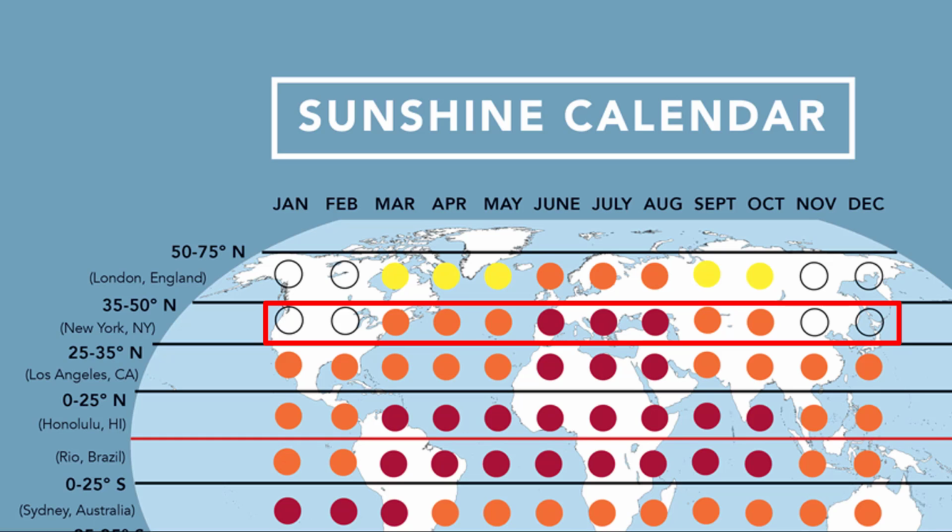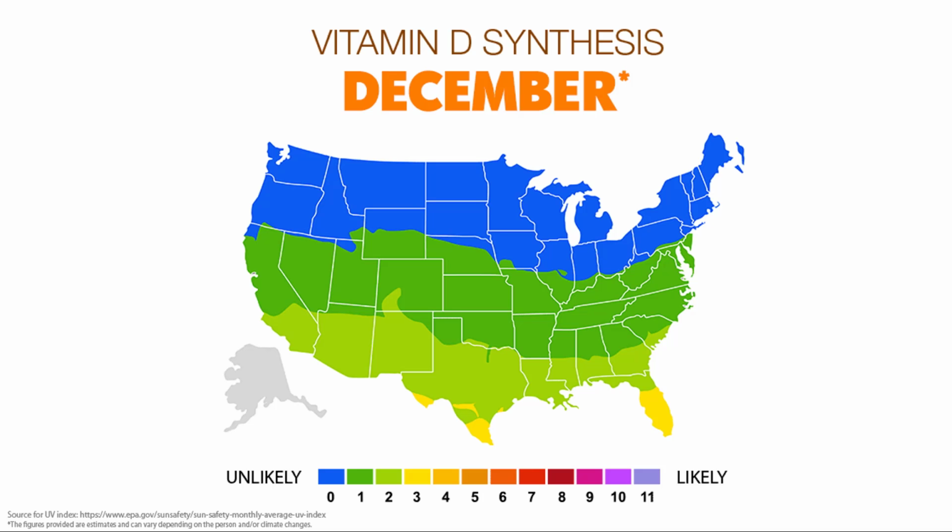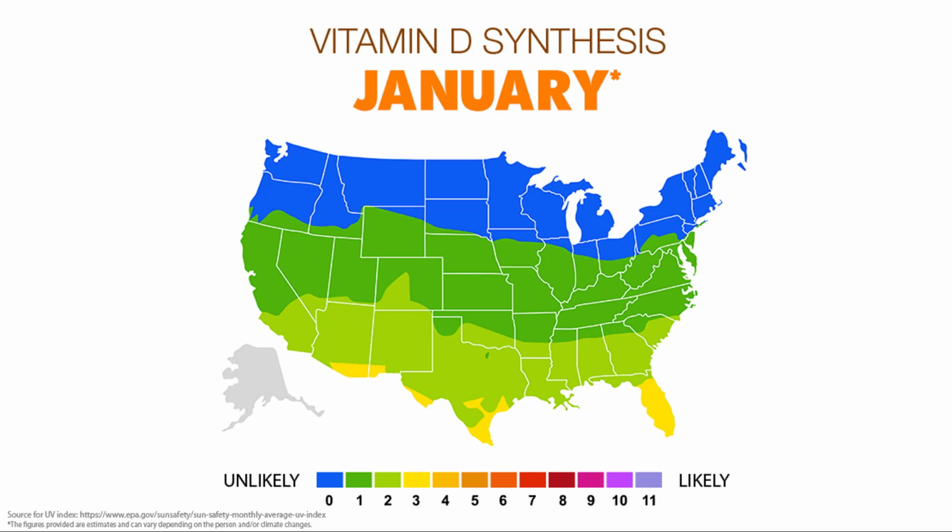And so our time to capitalize on UVB radiation is between the months of March, and it's actually the end of March, until the end of October. So if we look here at the vitamin D synthesis and the likelihood of it happening, it's virtually null and void in December, right? The shortest day of the year. And this actually continues into January. So December 21st on, after December 25th, the days start getting longer. Unless you're living in South Florida or Southern Texas, you're not really getting much vitamin D.